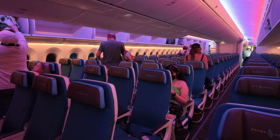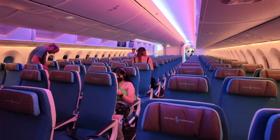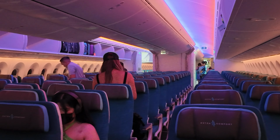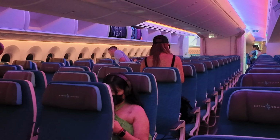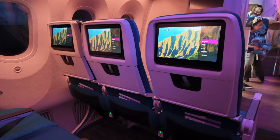like this. Now, not only do the economy seats look comfortable, but I'm very happy to see that the Hawaiian theme continues towards the back of the plane. And look at those crisp 4K TV screens at every single economy seat. Now that should be normalized.